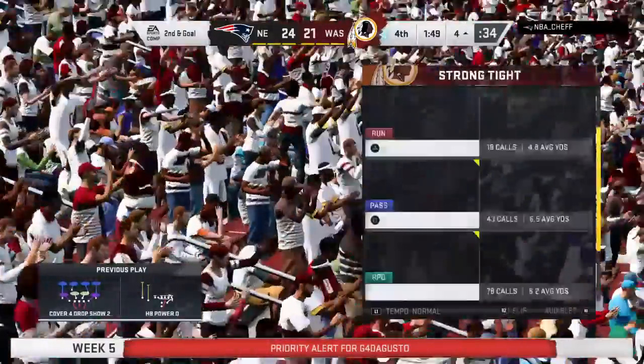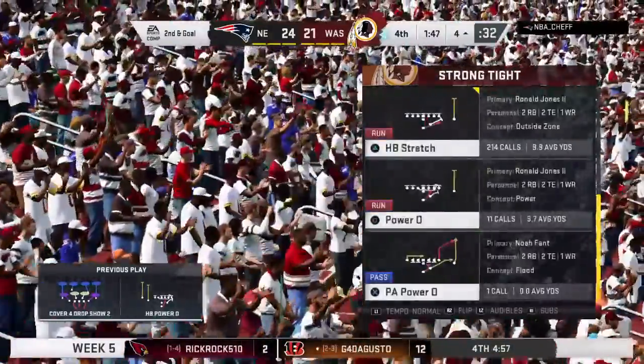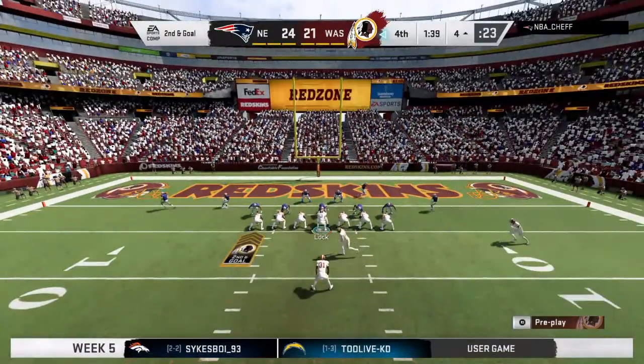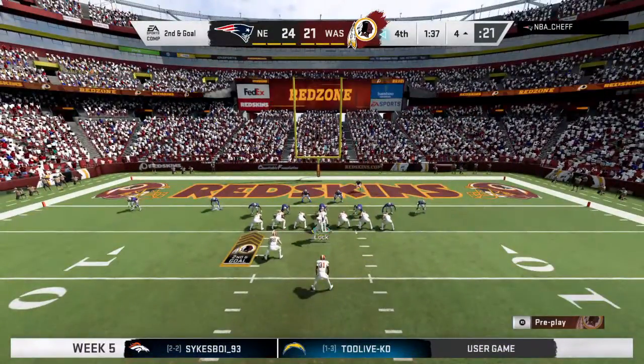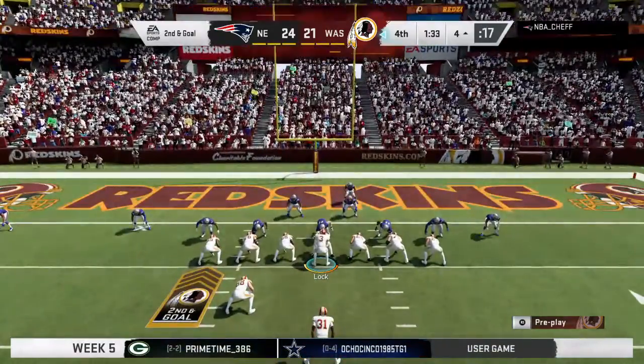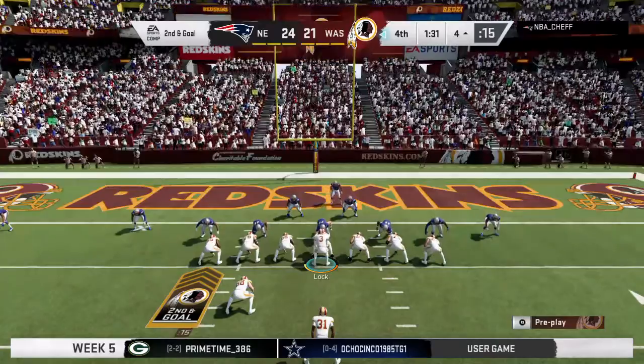2nd and goal. Well, they picked up a little bit of yardage there, and now, in this situation, should be in no hurry to run a play really fast. Let the clock wind down. We ain't in no hurry. Switch gears.